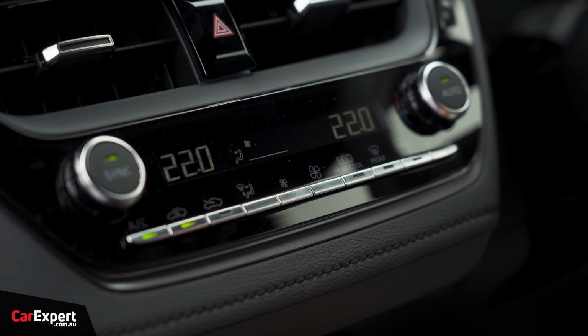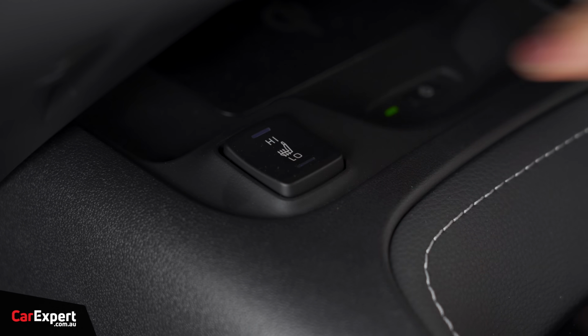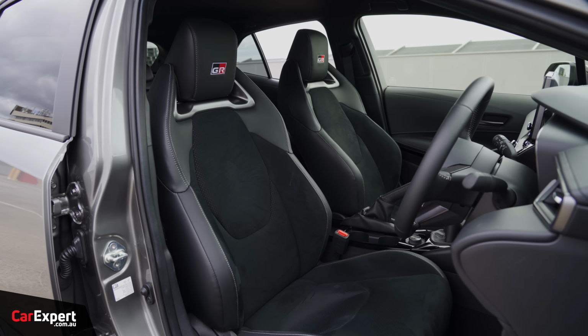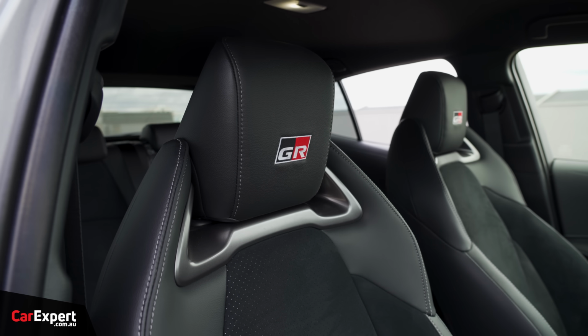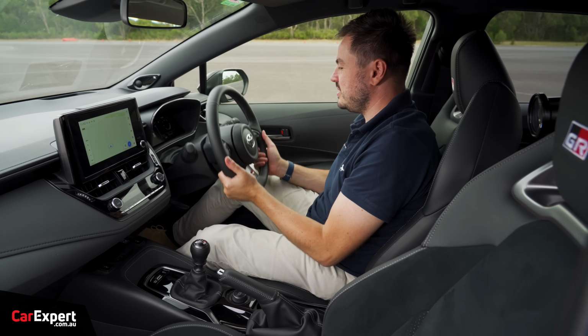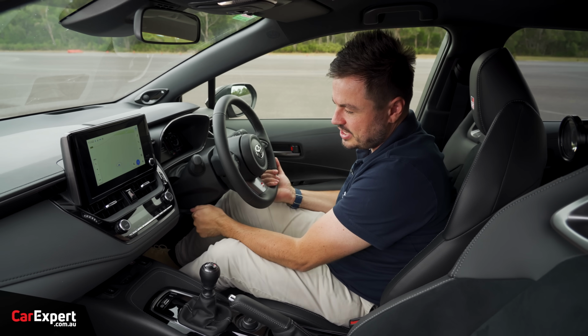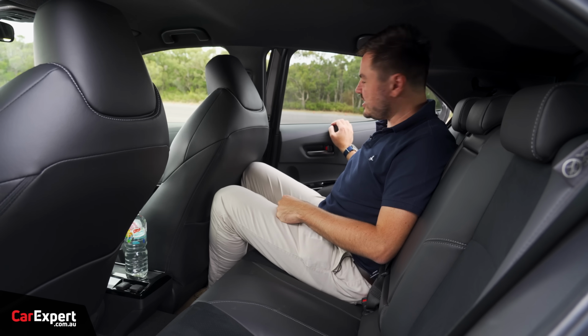Okay, now comfort. So you have dual zone automatic climate control. You have heated seats here for the front row. In terms of the seat adjustment, it's all entirely manual, but the seats do hug you in really nicely. So if you are going to go for a fang, they will make sure you don't move around too much. Steering wheel offers both tilt and reach adjustment, and on the reach test, all of this stuff is easy to reach while you're driving.